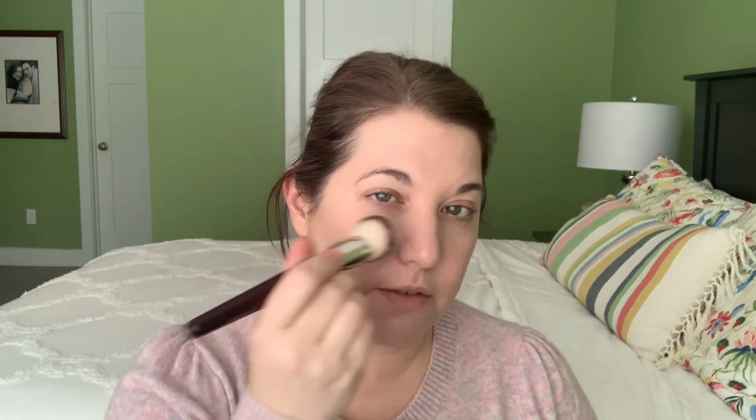All right, so like I said, a nice light, maybe up to medium coverage, not too glowy. It just has a really nice skin finish to it. It's kind of like your skin, but better. All right, perfect.